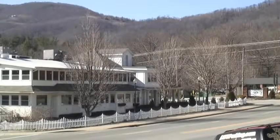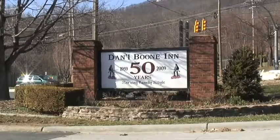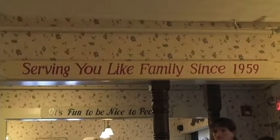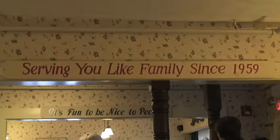For over 50 years, Daniel Boone Inn has been serving Boone and the High Country delicious home-cooked meals just like you remember at Grandma's house. Daniel Boone Inn has been a major part of Boone and Western North Carolina ever since 1959, but the building's history goes back almost 30 years further.